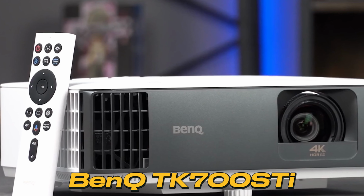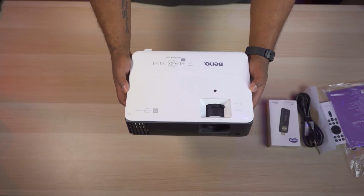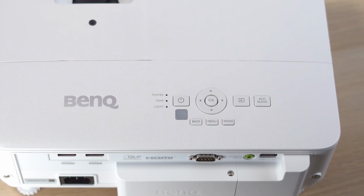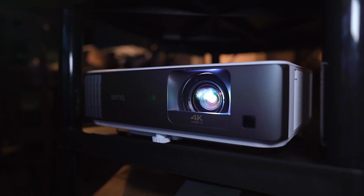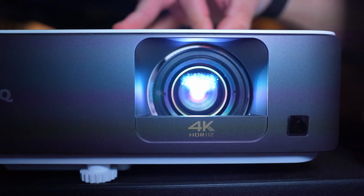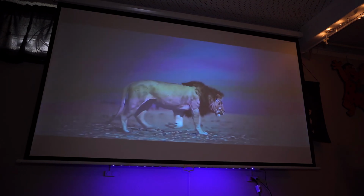BenQ TK700 STI. Experience the future of home entertainment with the BenQ TK700 STI, a projector that's redefining cinematic excellence in 2023. It effortlessly combines stunning 4K HDR image quality with ultra-short throw capabilities, offering an immersive home theater experience like no other. The TK700 STI is equipped with a high-resolution 4K UHD DLP chip, ensuring that every frame is a masterpiece of clarity and color.